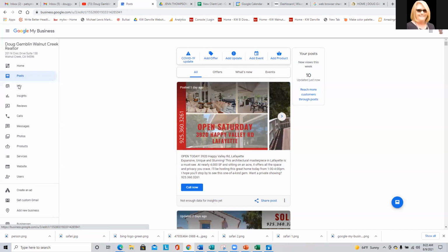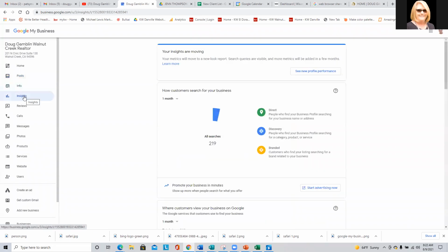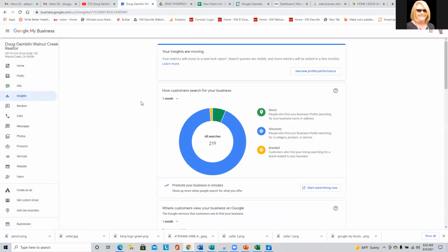So let's go to the info. Let's go down here where it has insights. Diane's doing very good. This is always a little bit behind. You want to see a lot of blue in here because that's organic search. The green is direct. And if they're actually searching for your brand itself, that's the yellow. But discovery is people that have found you through an organic search. So that is where you want to see more blue than anything else.